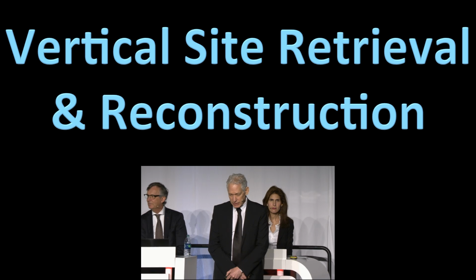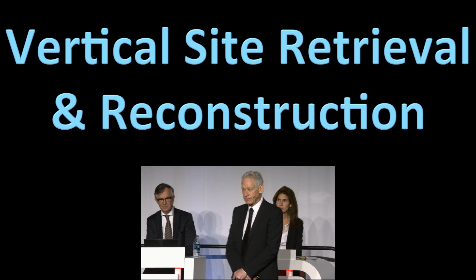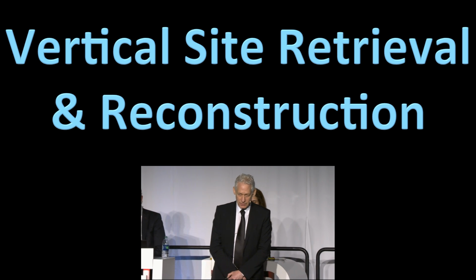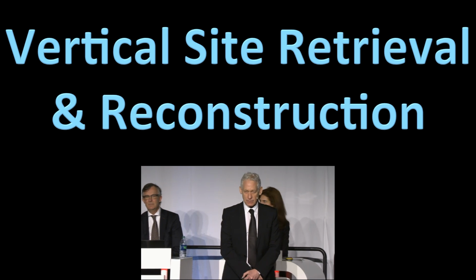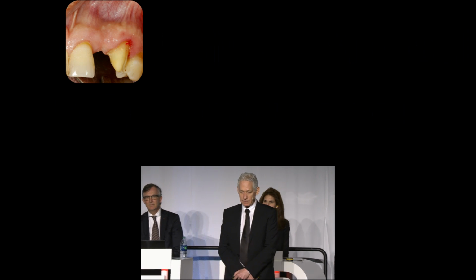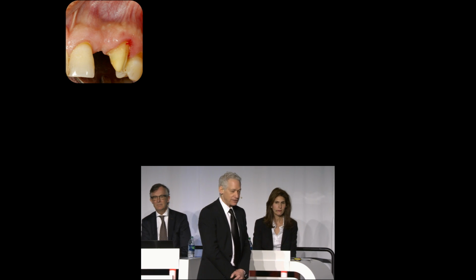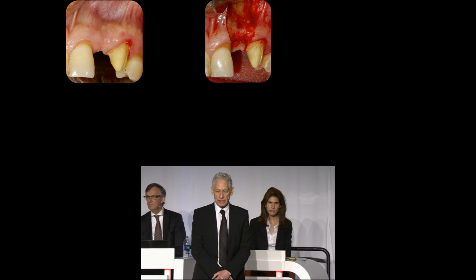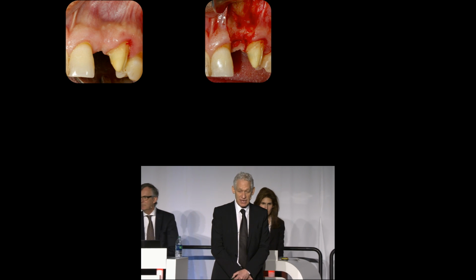Now here we get into a very difficult situation. These are the patients with a high smile line, high aesthetic demands. We told them that they will have an implant, it will look like a tooth, and then we place it at 40, and at 45 they will be extremely unhappy. So we have to retrieve the site. We have a site that resorbed, the rest of the teeth extruded, the alveolus extruded, the bone is diminished in dimension facial-lingually, and the bone is apical.